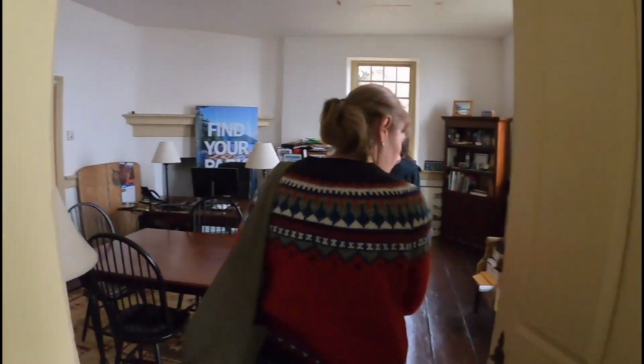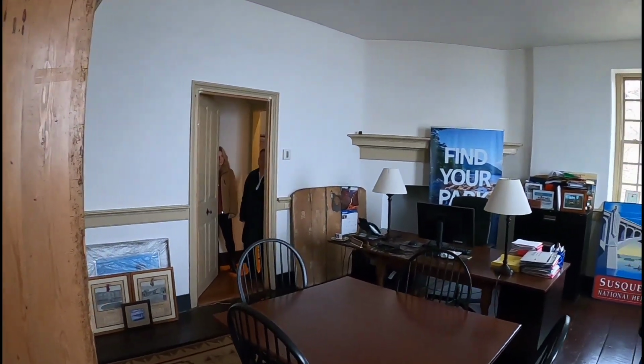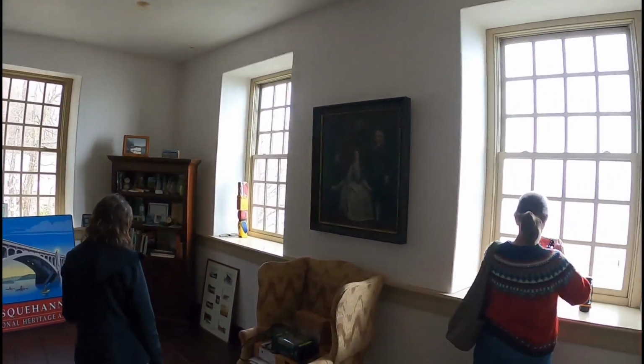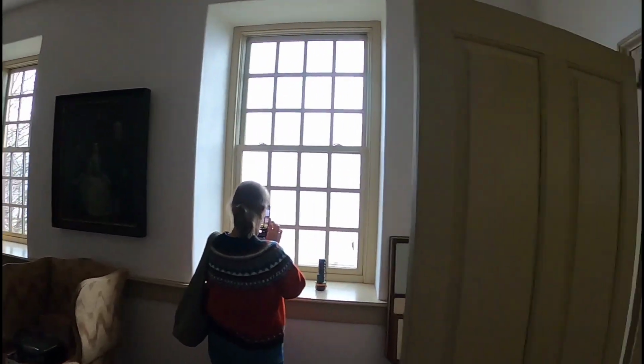And you can see that painted board right there that's boarding up the fireplace. That is original. So we have some original parts of the house that are still here with us.